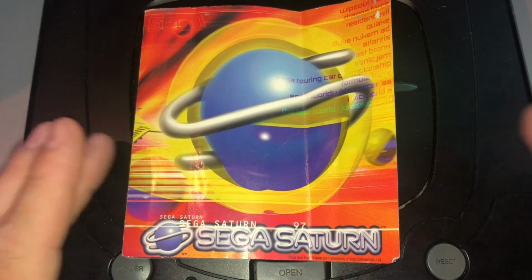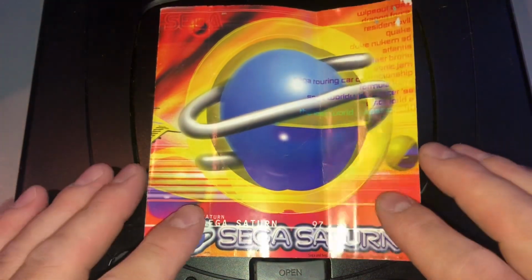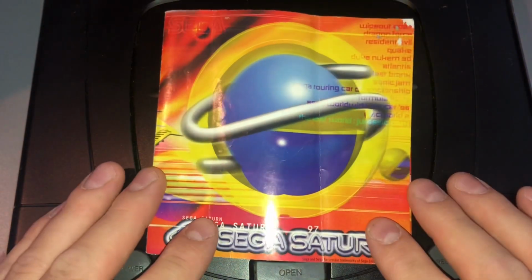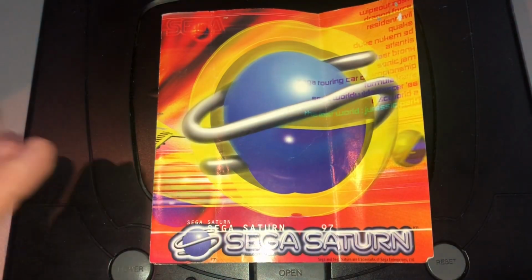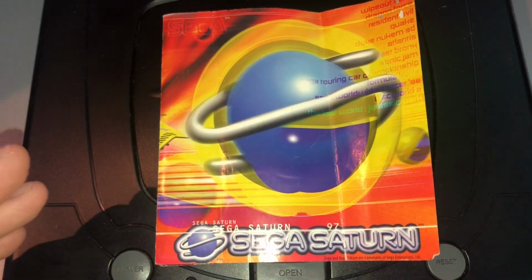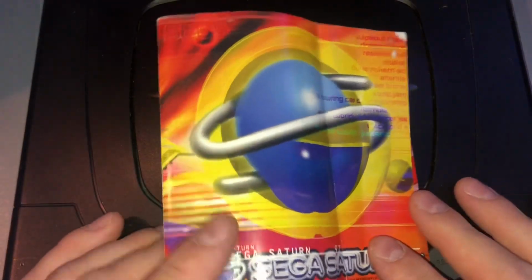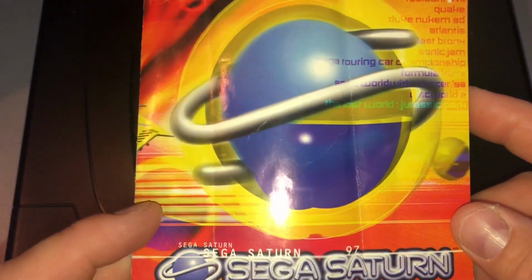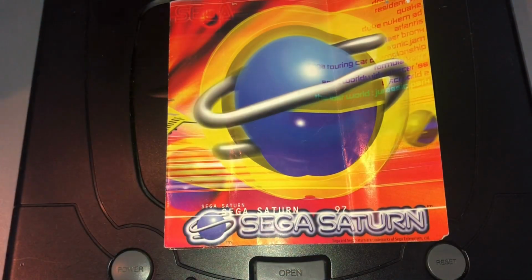But anyway, guys, that is the Sega Saturn 97 catalogue, brochure, whatever. It did come with the game, so it would be pocketed in. And I'm really sad we don't get anything like this anymore. I understand the internet is the big place that we get our material and information, but having little catalogues and brochures of games that were coming soon or games that were recommended, it does make me sad that we don't have them.